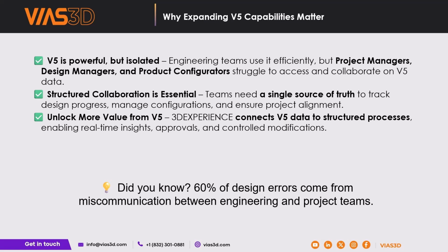Role-based data access. So depending on the role that you are assigned within the platform, you will have access to only the data that you need to have access to. So project managers, configuration specialists, and other decision makers get exactly the information they need without interrupting the engineering teams. And 60% of design errors come from miscommunication between engineering and process teams.